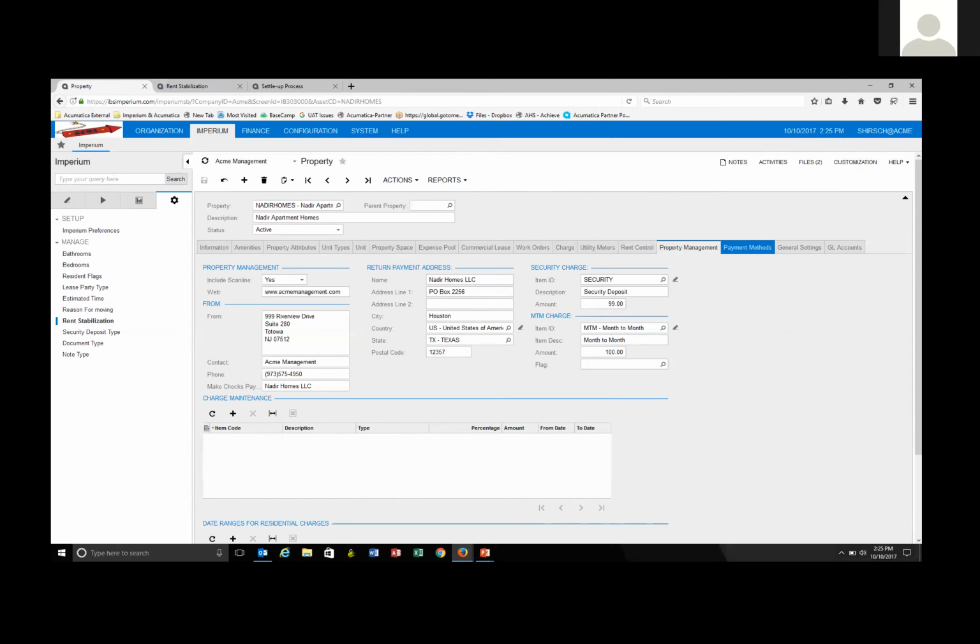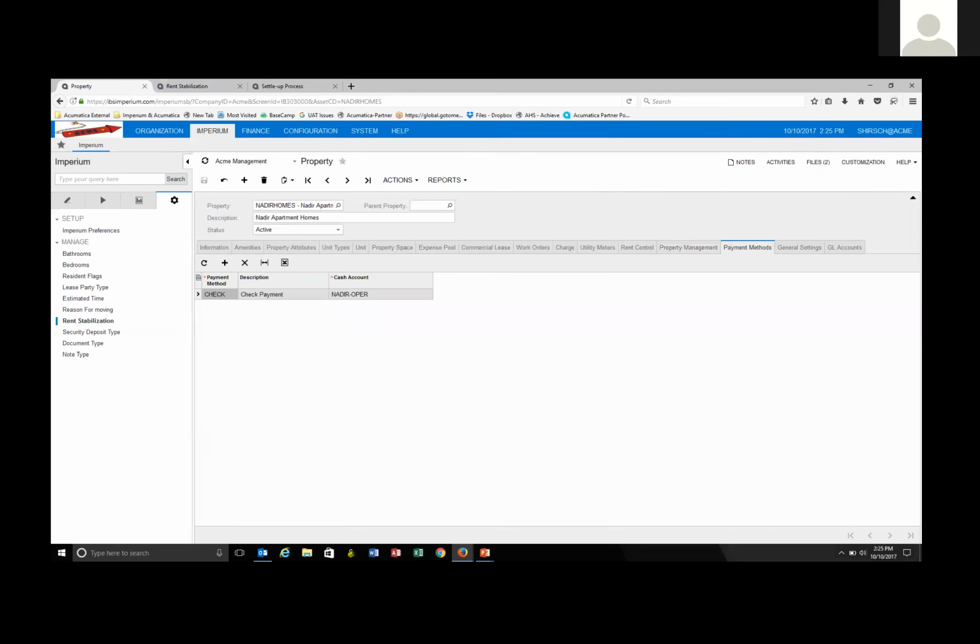One of the options within Imperium is the ability to have multiple cash accounts associated with each entity or branch that is associated with one or more properties. So what we do is we try to alleviate errors as much as possible in the human context of doing this work. So for every property that gets set up within the system, we predefine what operating accounts they may use. There obviously could be more than one, but in this case, this would limit the user to, if they're putting in a payment for a particular lease on Nader Homes, that it would go to Nader's operating account as opposed to a user possibly making an invalid selection.